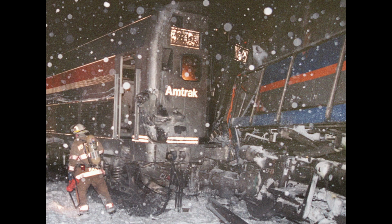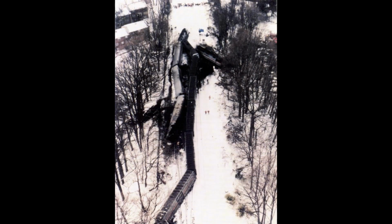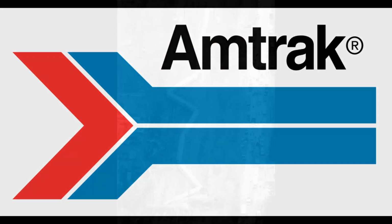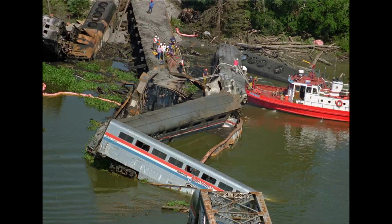The NTSB would later mandate that all passenger rail trains have quick-release doors, emergency exits marked with reflective materials, and removable windows. The 1996 Amtrak rail disaster was the 3rd deadliest disaster for Amtrak in a little over a decade. In 1987, a crash in Chase, Maryland killed 16 people, and in 1993, a crash off a bridge in Alabama killed 46.